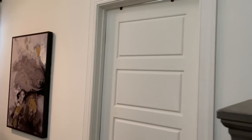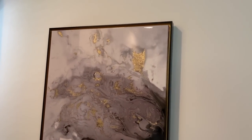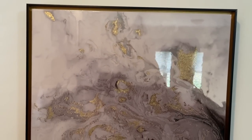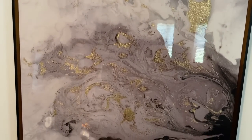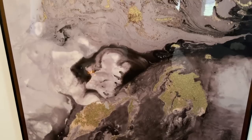I also have this beautiful wall art, which is on the wall right next to the bathroom door. It has kind of like a marble effect. It is absolutely gorgeous, and it goes oh so perfectly with all the decor in my bedroom.